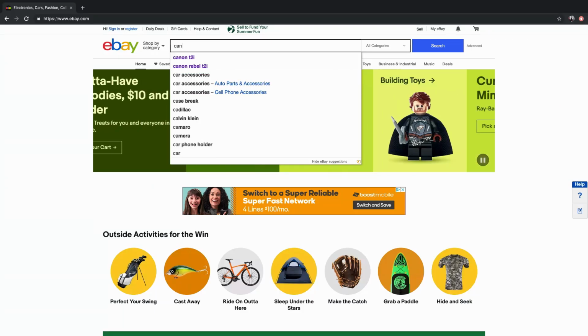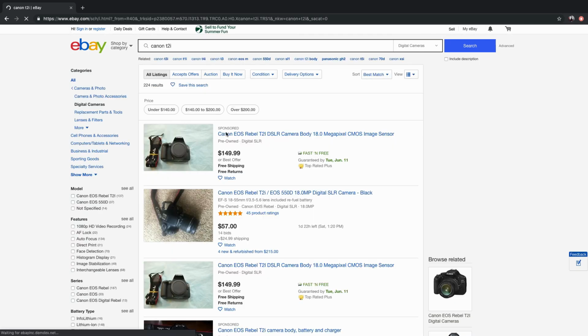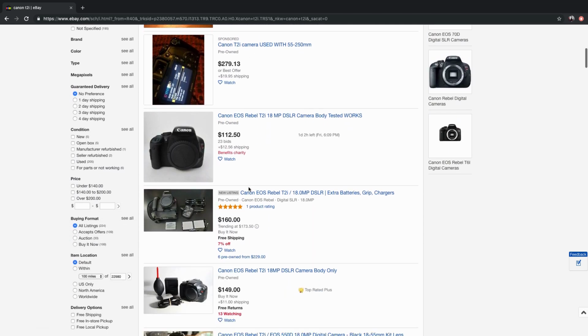So the first DSLR camera I ever bought was this, the Canon Rebel T2i. It is an amazing camera for starting out. Lots of people recommend it for beginners, and I would do that as well, because it's a rather cheap camera, especially since it's pretty old now. I think you can buy it for around $200 on eBay or something close to that, used, and it's a really great camera for starting out.